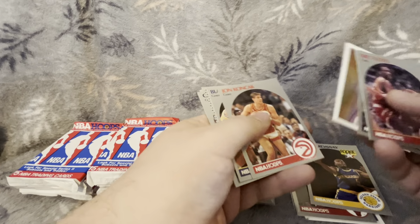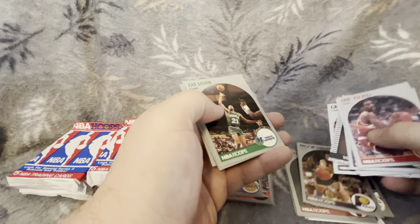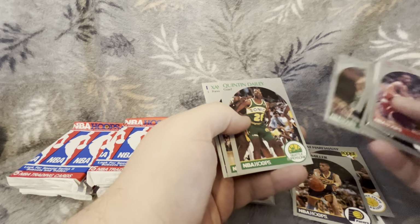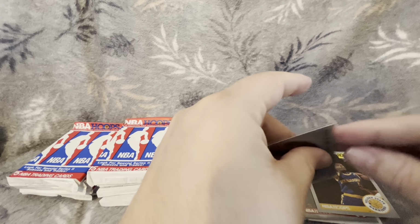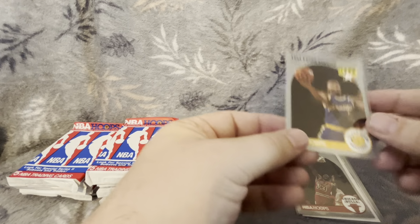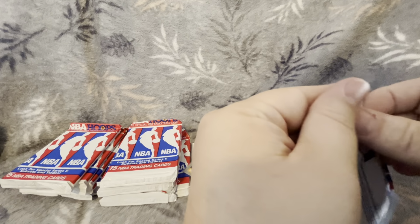That's a keeper, and that's in pretty nice form. Reggie Miller, we'll keep him aside. Fat Lever. I mean, half of that's basically my nickname. I'll let you decide which one. All right, Reggie, we'll keep you aside. Hardaway, we're going to keep you in the mix because I do believe this one is actually a pretty good card with centering. Yeah, that's good.